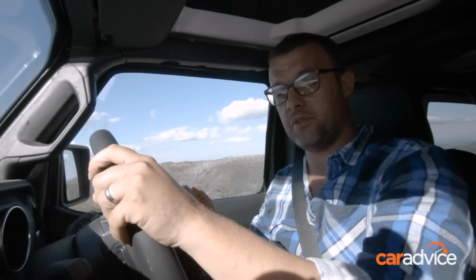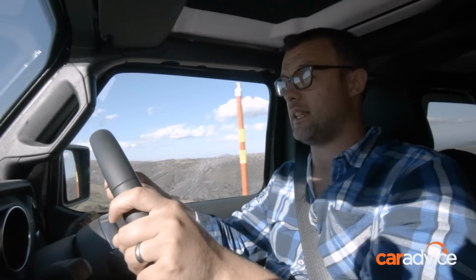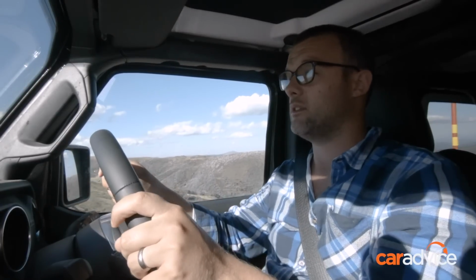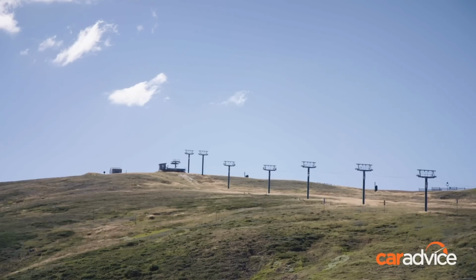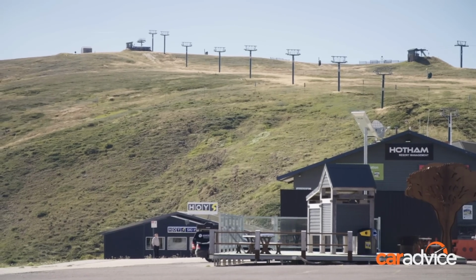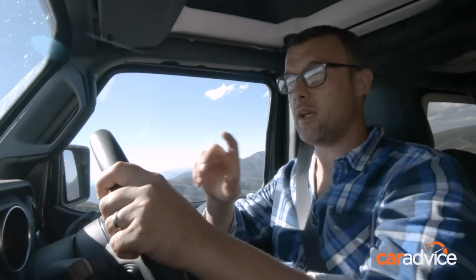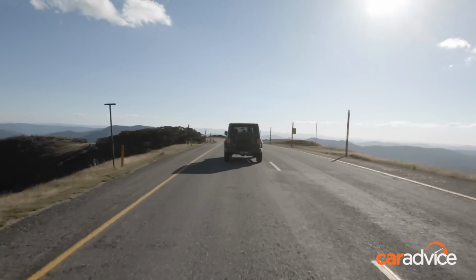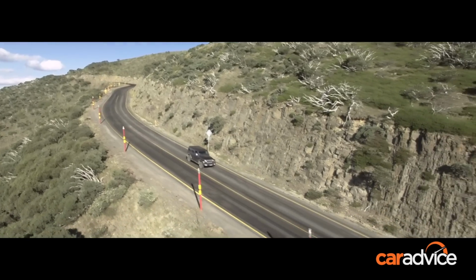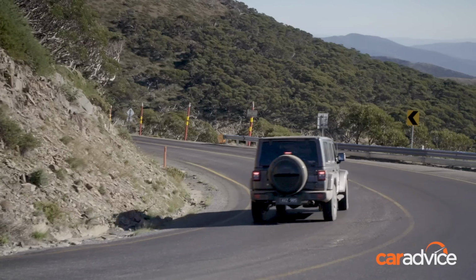Currently driving through the little township of Mount Hotham, a little over 1,700 meters above sea level, so we're still up really high. Obviously, this is a town that is pumping during the snow season when the ski fields are running, but in these summer months, it's still a really nice drive. You can drive this Alpine highway straight through the middle from Omeo to Bright. It's a beautiful drive, beautiful sealed surface, and you get to see some incredible scenery through the windows.